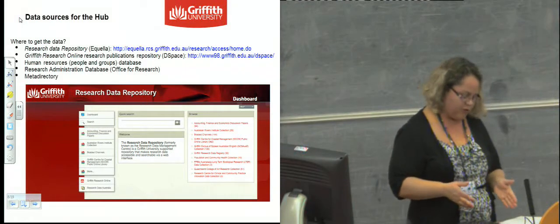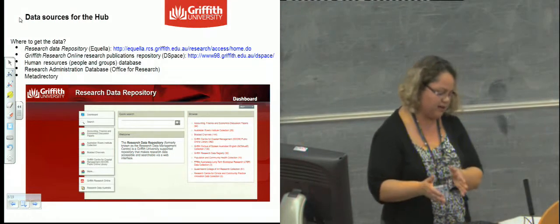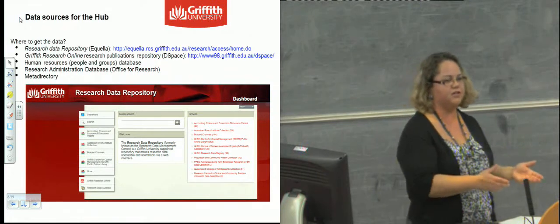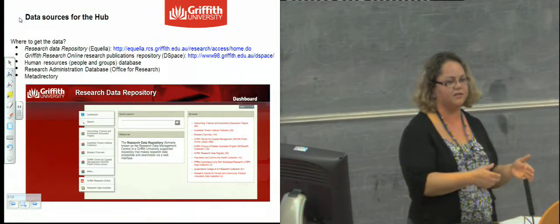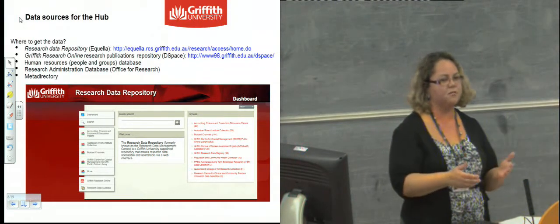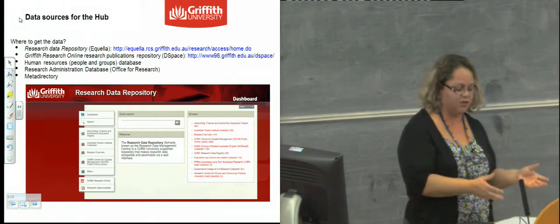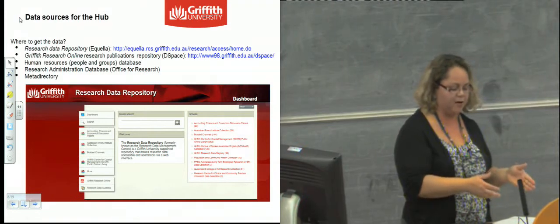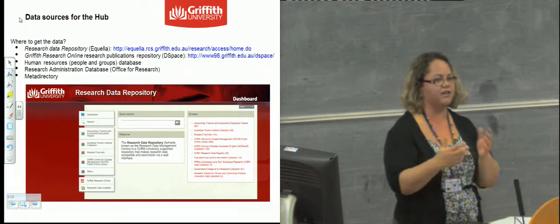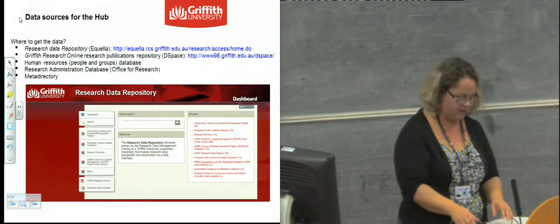And the most important thing in that was probably the meta directory, because it contained data from some of those other systems, and where we couldn't get into those systems because, for example, the HR system was private, we could get into the meta directory to get that information because it had been made public elsewhere. For example, you can't get into the HR system to get some information about people, but it's available in the Griffith online phone book. So we went to the meta directory to get the information that was in the phone book. So we sort of skirted around some of the issues with private data sources in that way.